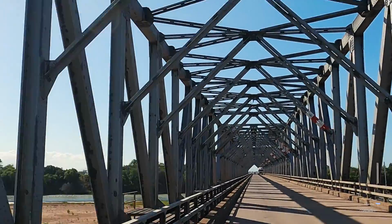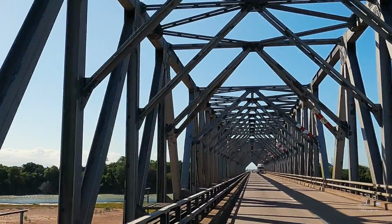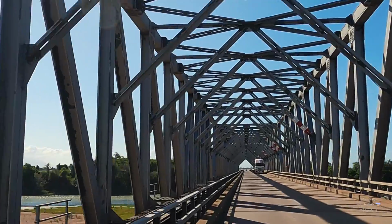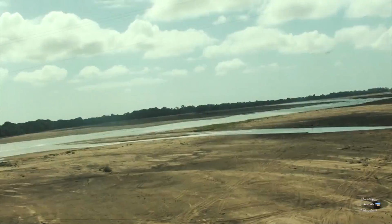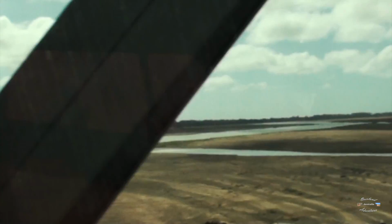Come across the Burdekin River and the Burdekin Bridge, and for me it doesn't matter how many times you go across it, there's always something about it. It's always different. Sometimes there's water in it, sometimes there's not. Even when I came up here for work, it was always a bit of a highlight of the trip south when you cross the Burdekin Bridge.